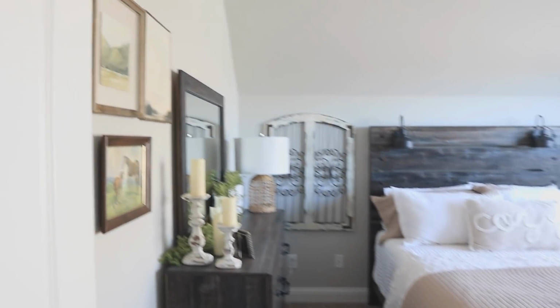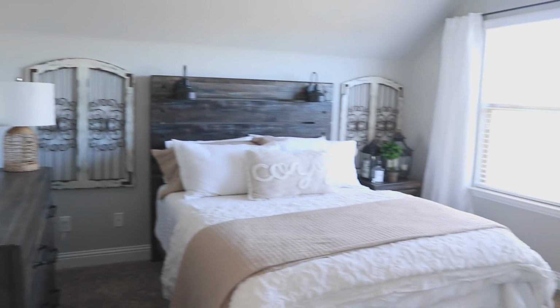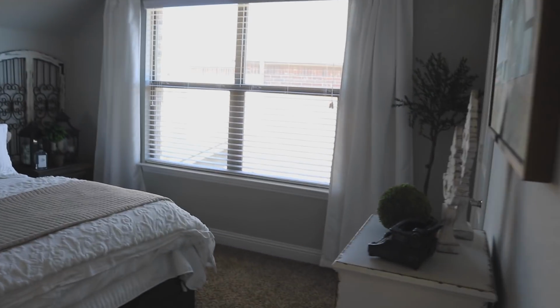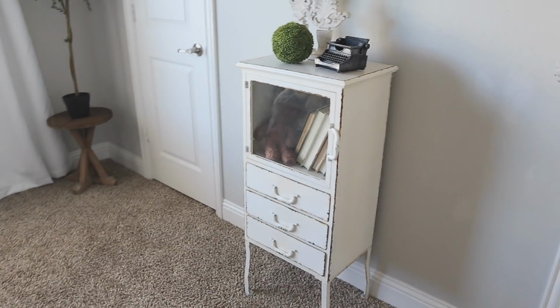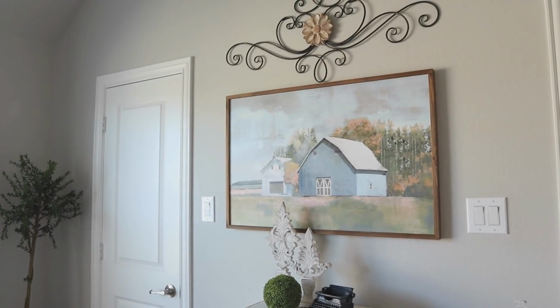And this was also pretty recently decorated. Link down below, just in case you want to spend more time in each room, getting to know where everything was at, seeing how I put it all together. But yeah, so here's just what it looks like.